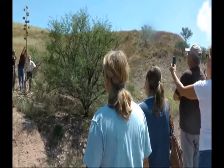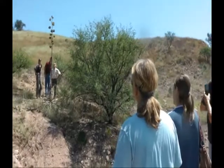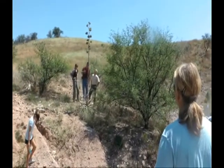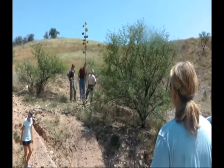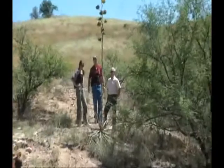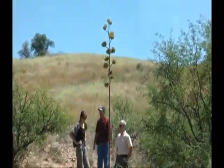So these plants reproduce on average between 10 to 20 years of age. They'll put up a flower stalk like that. The flower stalk takes 2 to 2.5 months to continue blooming. You've got mammals that remember that and will keep coming back to feed.